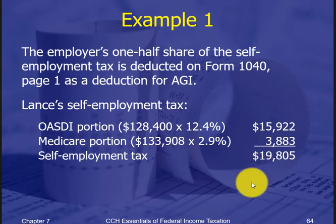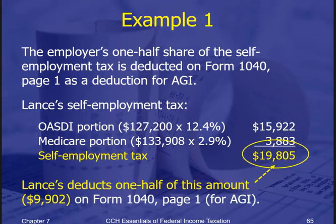And then half of that is deductible on your 1040 as a deduction for AGI. Schedule 1.